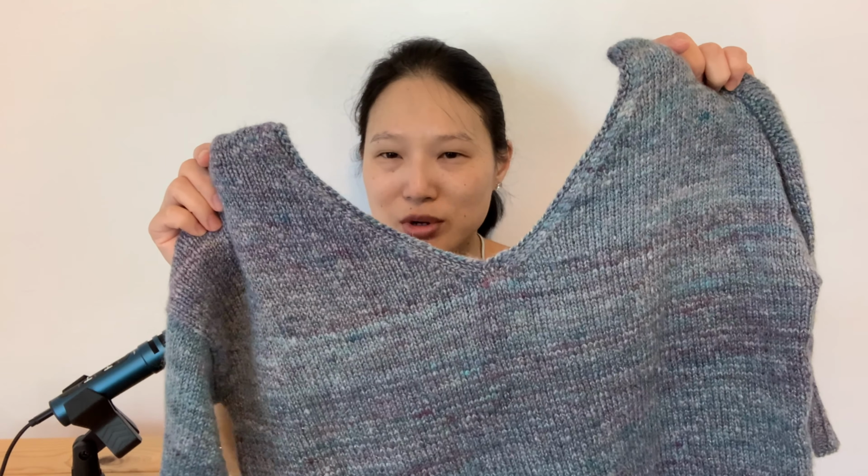What I was thinking about doing is possibly seeing if I have any more of this yarn, or maybe even just using a ribbon and adding ties to the back so that I can tie it up and it'll stay on my shoulders that way. I may end up doing that, I may not. But yeah, I went ahead and pulled this sweater out, even though I haven't worn it last year.